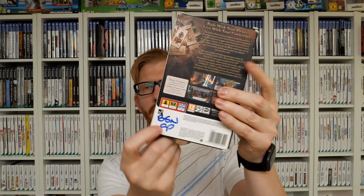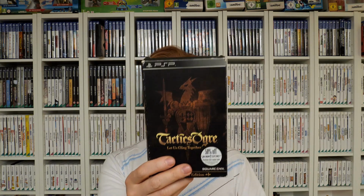Well, there's a little bit of writing on the back as well, but it actually does have all the goodies inside. So the kind of hardback art book, there's a mini CD soundtrack, the main case, all the manuals, everything is there, but not the game, so I actually got this for free as well. So I'll see if I can pick the game disc up somewhere for cheap and complete it, but yeah, keeping that for myself.